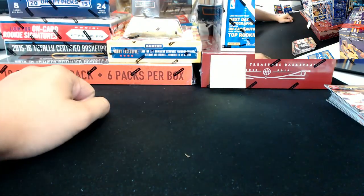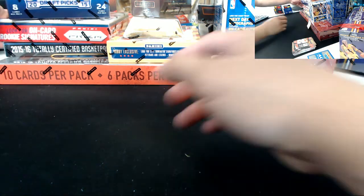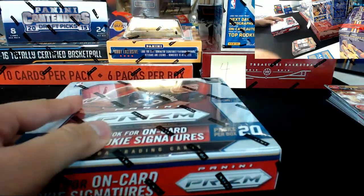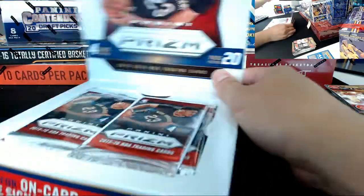Let me do a, what's back there? That's fine. Let me do a prism hobby. Start with the prism hobby. Still got prism jumbo coming. That one has orange prisms exclusive to jumbo.